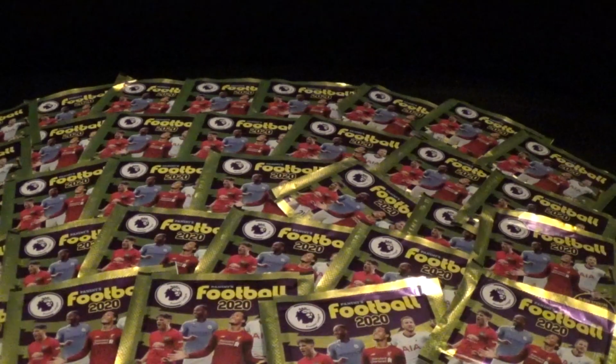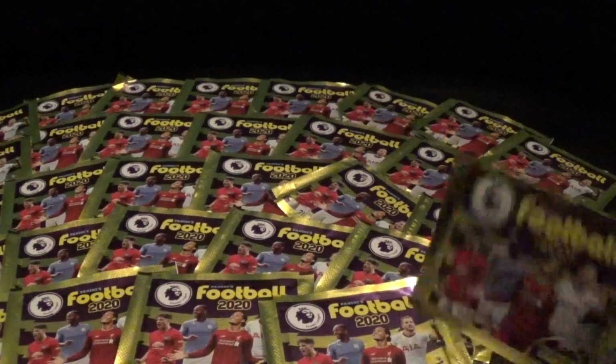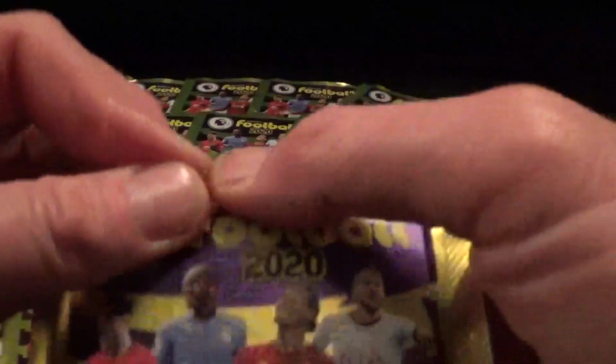This time we are opening the new Panini Football 2020 stickers. Brilliant, yes. Now these stickers are obviously for the Premier League 2019-20 season, and we have 32 packs to open up here today. So hopefully that gives a big boost after that starter pack opening we did in our last video. 32 packs of the Panini Football 2020 stickers. Here we go, guys. Let's see what we can find today.